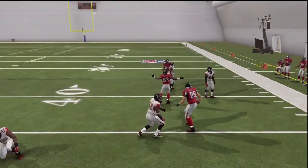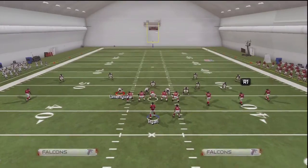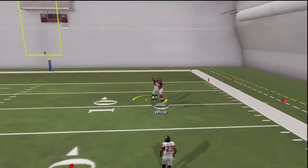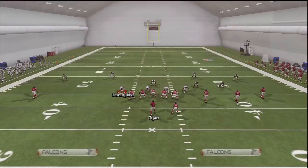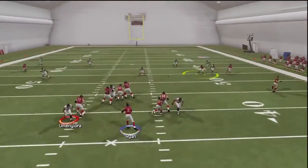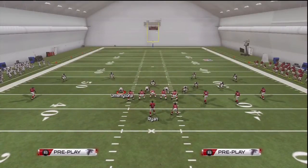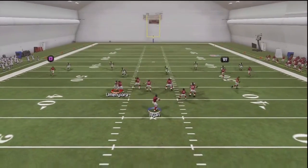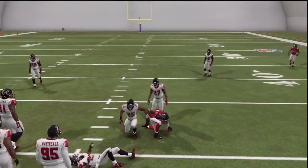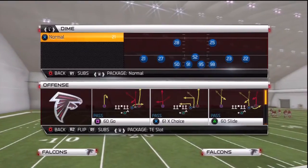So against zone, you should have an answer, no matter what the coverage is. Eh, why not? And that's the beauty of the shoot. See, he doesn't give up his intentions. Choice.